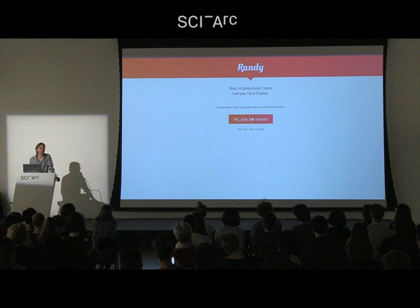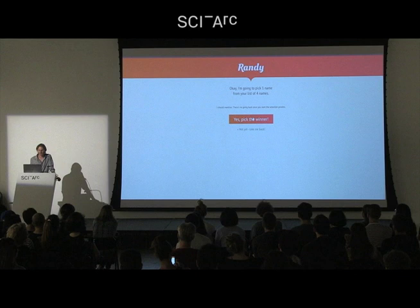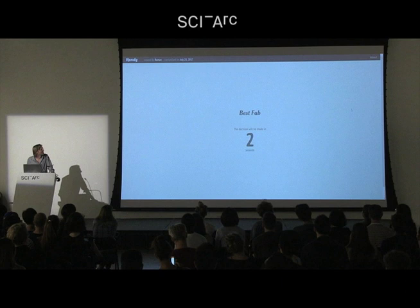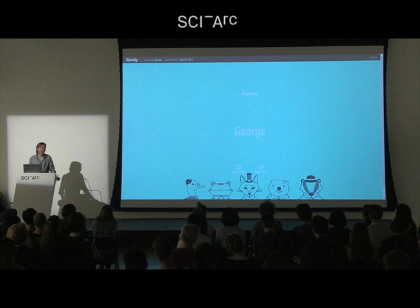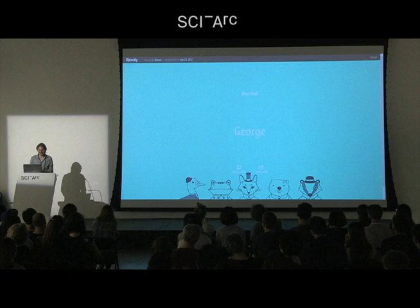This is actually live at heyrandy.co, C-O. And then it goes through a quick animation. It lists all the options. And then picks that one. And the animals celebrate the results enthusiastically.